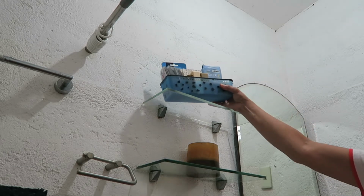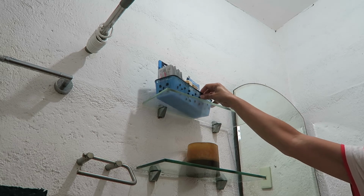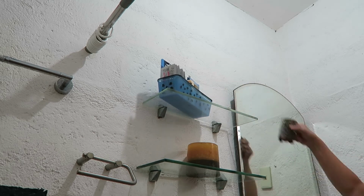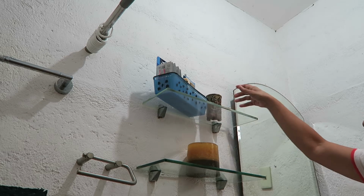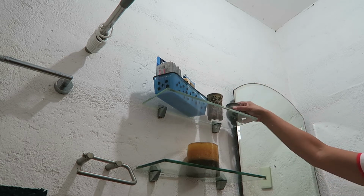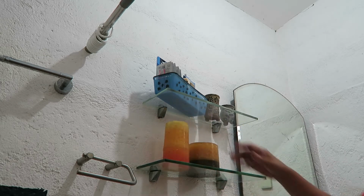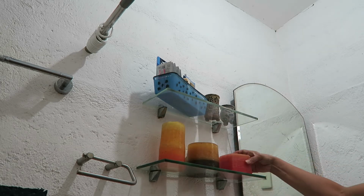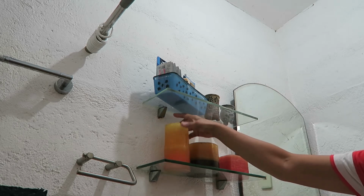Decorating is the most fun part. A place is dull without decorations. In my small blue container, I put my extra bath soaps and sachets of shampoo and conditioner and some band-aids. These two cute ceramics I got from a friend in Korea. Well, these three pastel candles, they've been with me for a long time, but I never got to use them.